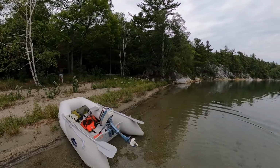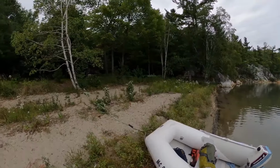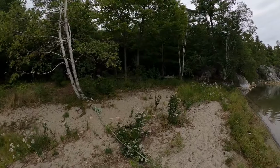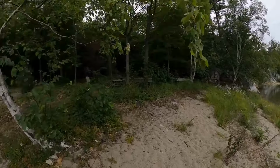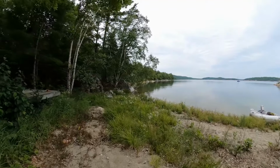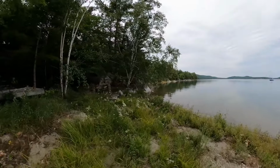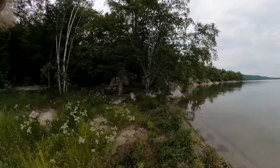Well, interestingly, I think we have found the remains of the old cottage that I remember from 2019. And sadly, there's very little left of it. Just a small bit of the foundation left, and this is really cool over here. There's like a stone fireplace or something. I'm trying to get over there without stepping on a snake or something.